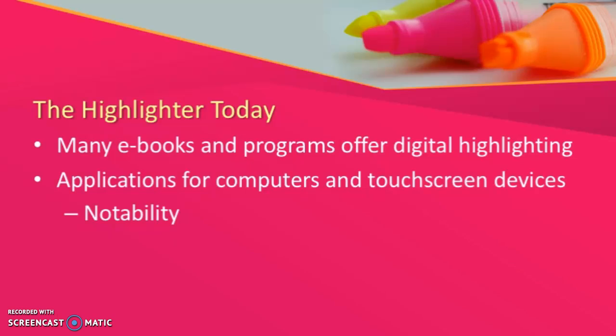So the highlighter today is a great resource to use for students with disabilities in keeping them organized and helping with their visual spatial cues and identifying main ideas, vocabulary, and other forms of literacy devices in reading.